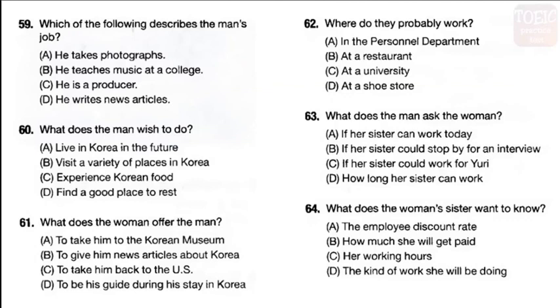I could take you around if you don't mind. Really? Well, of course I don't mind. I desperately need a guide. I've already gotten lost more than 3 times. Number 59. Which of the following describes the man's job?